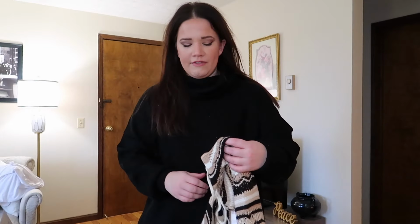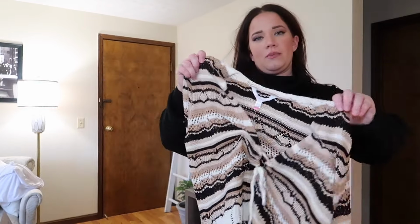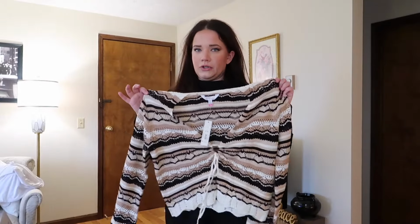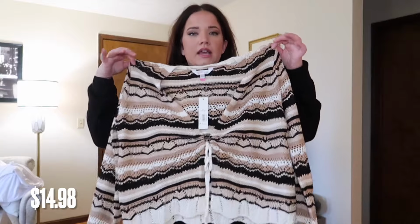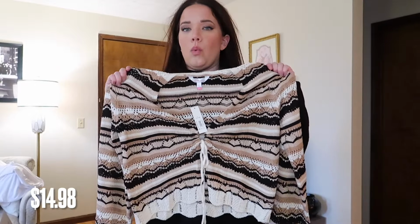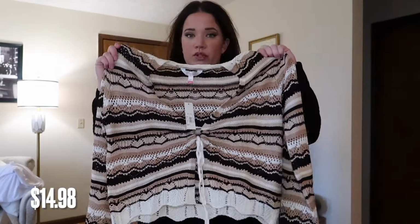Super cute. All right, I have another really cute sweater. This is from the brand No Boundaries at Walmart. I like the No Boundaries line, but it is a little bit more, I'd say Y2K these days. And I really like this sweater. It's so cute. So if you're Y2K style, this is for you. I love it. I think it's really cute.